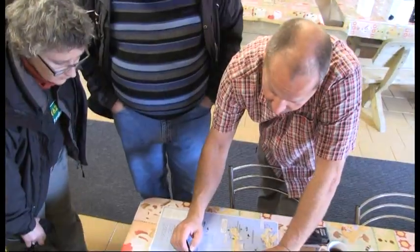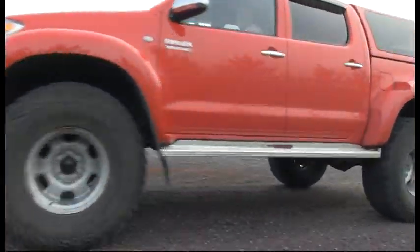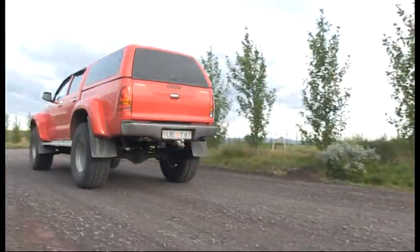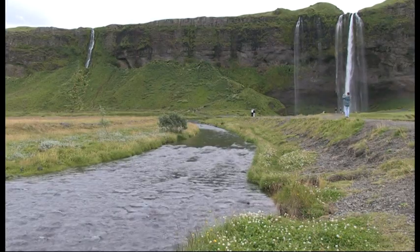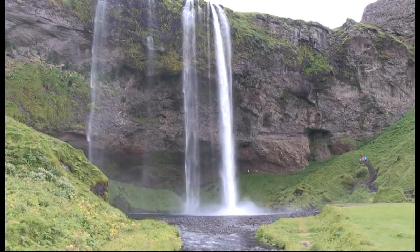Today we will drive back to Selfoss and on the ring road number 1 all the way to Seljalandsfoss, which is a waterfall that is quite beautiful. You can walk behind it. Because this is old sea cliffs.